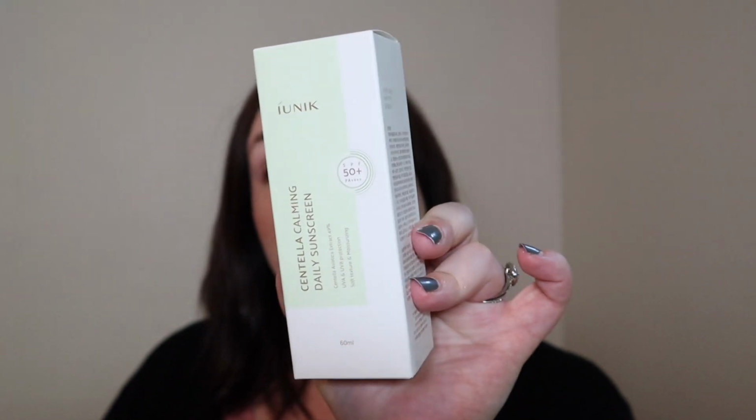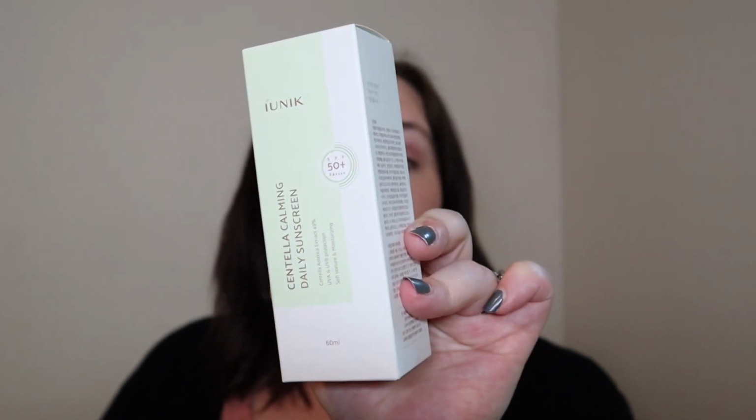I'm very, very happy. Now, I actually did not purchase any skincare, like cleansers, toners, shampoos, that kind of thing. But I did purchase 2 sunscreens, and I think I will count sunscreens in my skincare. So the first one is the Iunique Centella Calming Daily Sunscreen. Sarah Rose featured this in her recent sunscreen ranking, and I am pretty sure this was her #1. So I really wanted to try it.